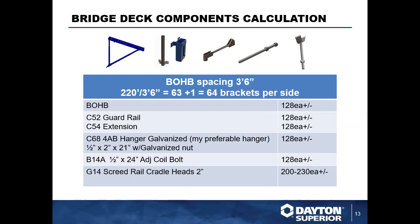Your BOHB is your standard C49. You're just going to adapt it to a C49S. You are going to have a guardrail on it, so you're going to have roughly 128 of those posts. And you're going to have extensions, possibly. Some contractors will use them, some won't, and I'll show you the drawing that we've done up. We actually included that on it. It isn't really necessary on this job, but it makes life a heck of a lot easier for guys walking the length of the bridge deck, so they don't have to hit those knee knockers where they have the 45-degree brace coming off the bulkhead form coming down.